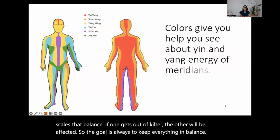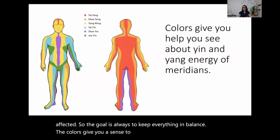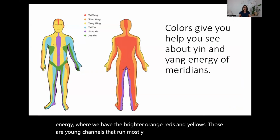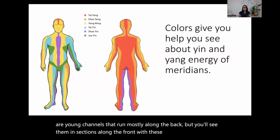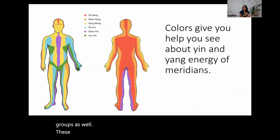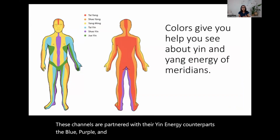The colors give you a sense to understand this idea of yin and yang energy, where we have the brighter orange, reds, and yellows. Those are yang channels that run mostly along the back, but you'll see them in sections along the front with these larger muscle groups as well. These channels are partnered with their yin energy counterparts, the blue, purple, and the green. And those are along the front of the body.